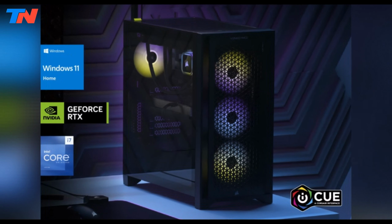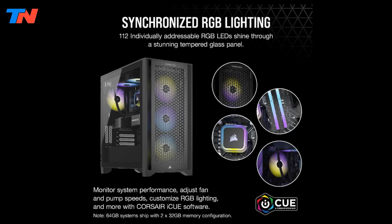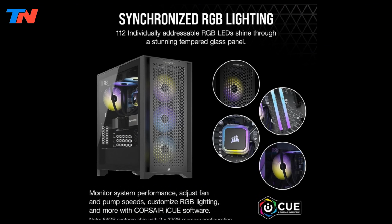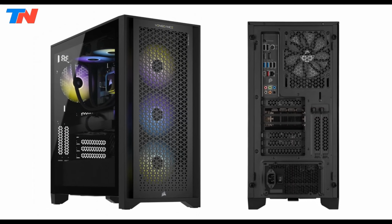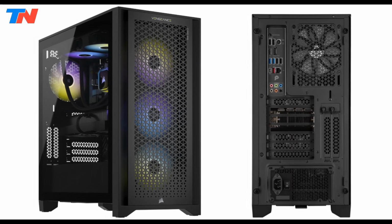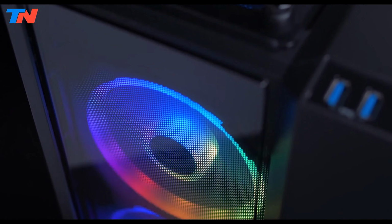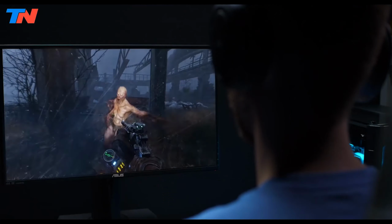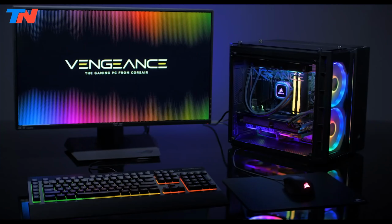Designed for an immersive gaming experience, the Vengeance i7-400 includes customizable RGB lighting to add a personalized touch to the system. The desktop ensures quiet operation, allowing users to enjoy intense gaming sessions without unnecessary noise disruptions. With these configurations, the Corsair Vengeance i7-400 caters to a wide range of gaming needs and budgets, delivering top-notch performance in a stylish and customizable package.